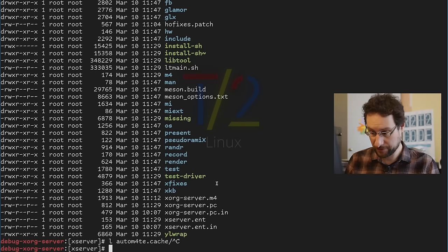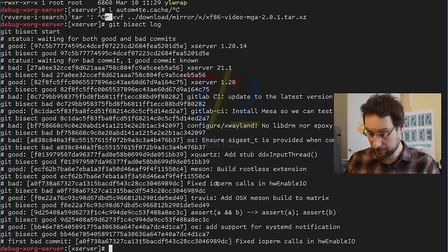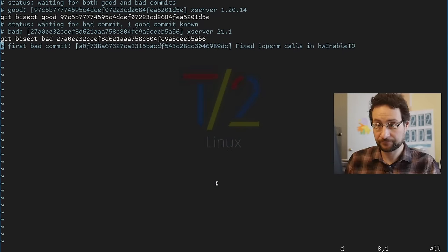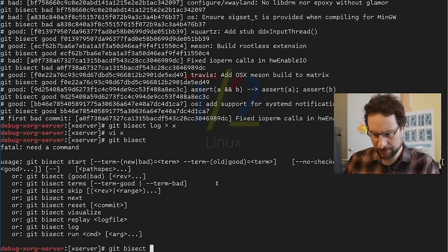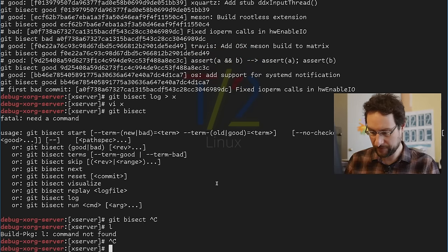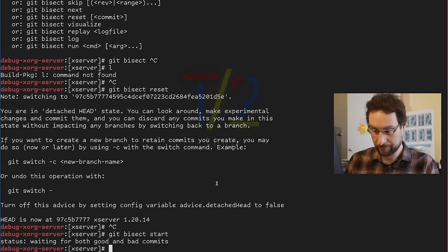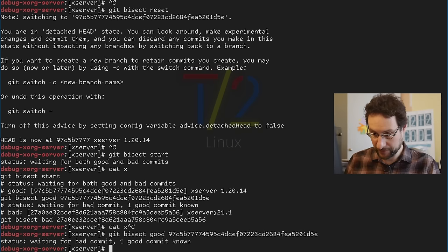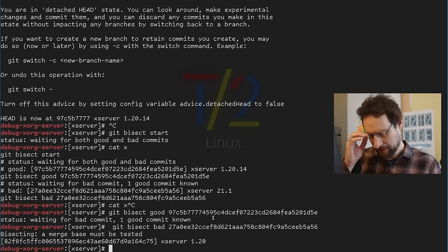Why do we not have autogen here? Ah, because it's, okay. Git bisect log, start, good, bad. Let's reuse that here. I think this should be identical. So git bisect, what do we have here? Log, run, skip, good, term. Do we have, okay, we, git bisect reset, start. It's basically that. And let's hope that works.